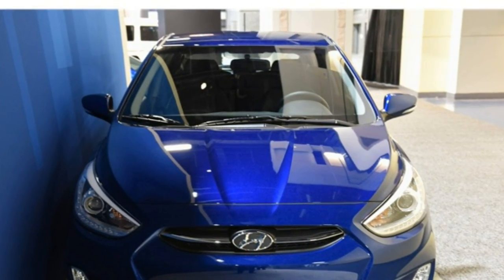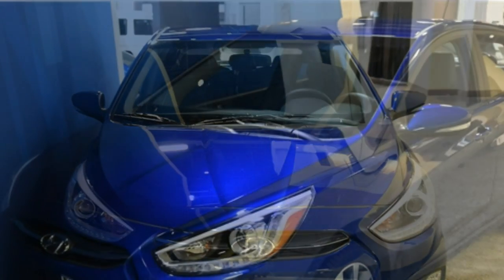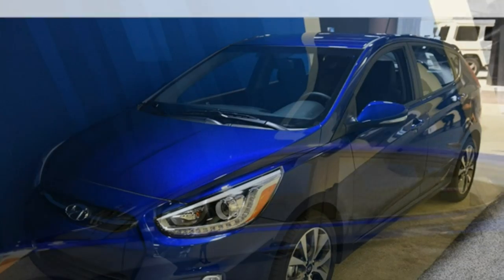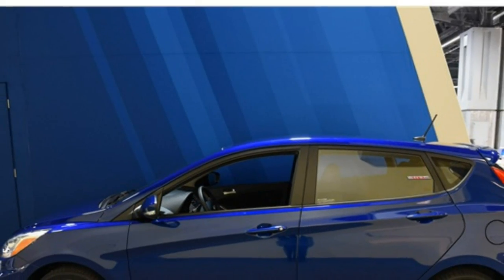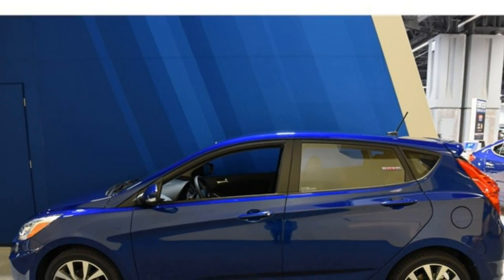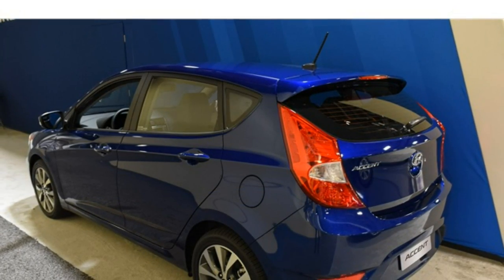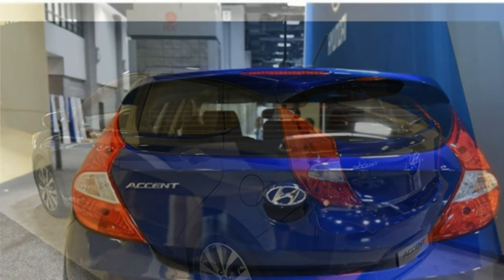The 2017 Hyundai Accent has an engine that delivers decent enough power for most driving situations, though it may occasionally feel underpowered on the highway. The handling is composed around turns, though nobody would mistake the Accent for an athletic car. The ride is smooth over most paved surfaces.